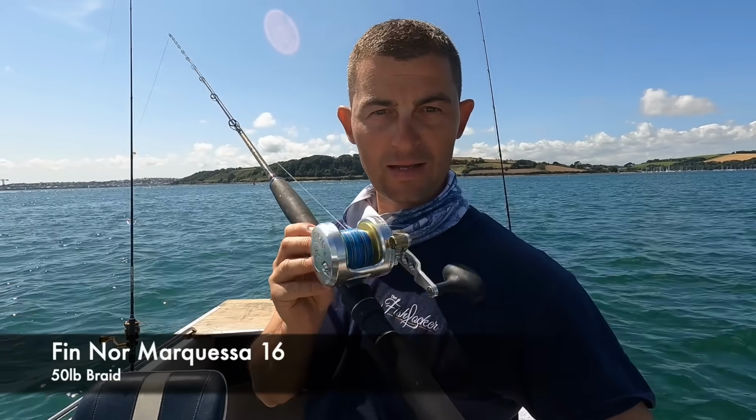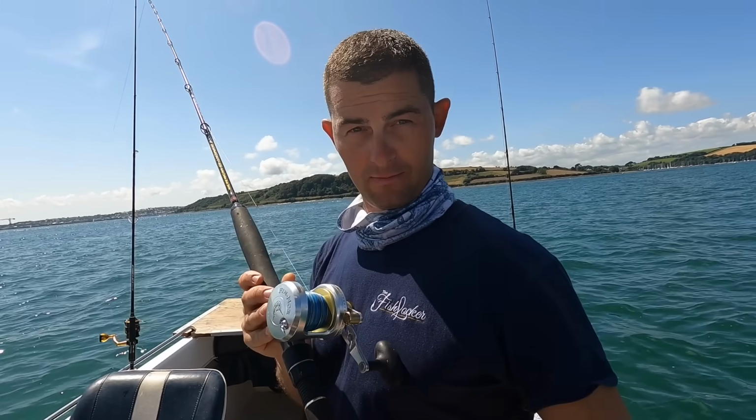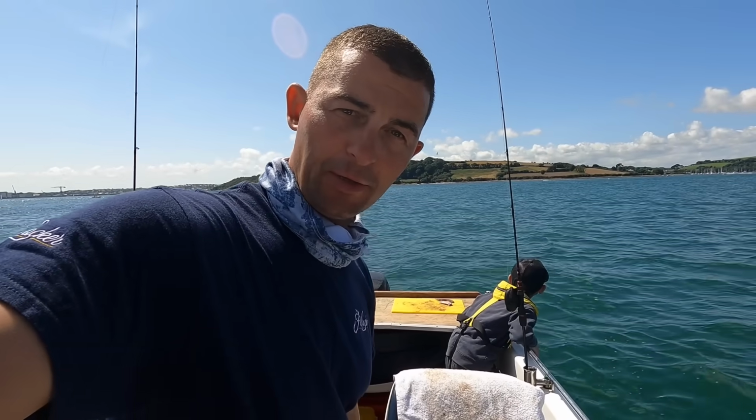But that's a Fin-Nor Marquesa, and it's a 16. And the braid on this is 50 pound braid. And on all the other rods, I think it's 25. Bit of nerdy information for you.